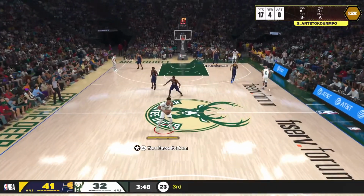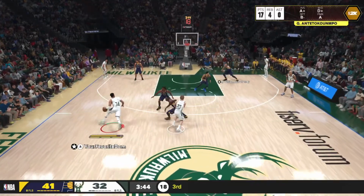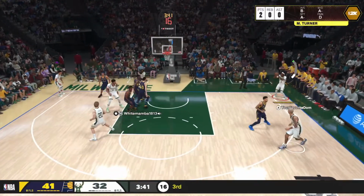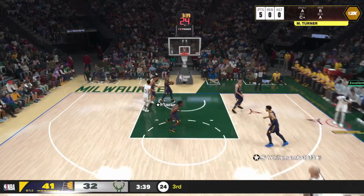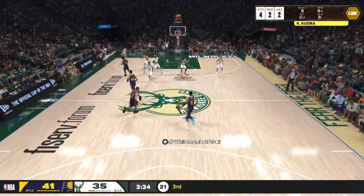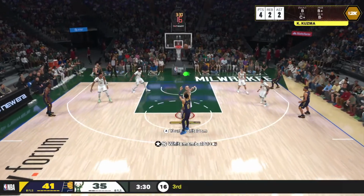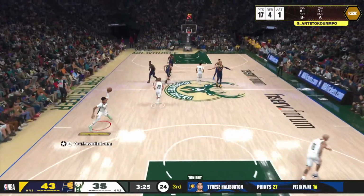The Bucks trail by 9. Green, a screen. Pass to Turner. The three. Good. And Antetokounmpo gets the assist. Turner's got 5 points. The open shot, Halliburton. And the Pacers tack on 2 more.